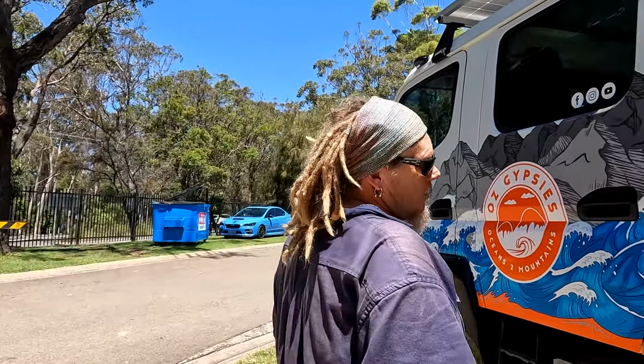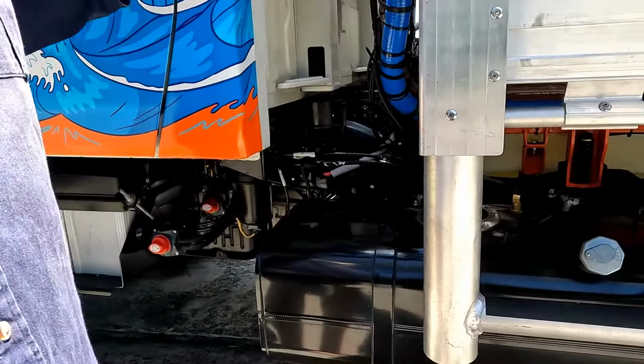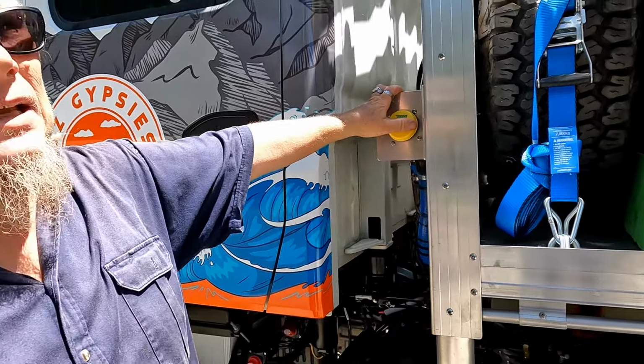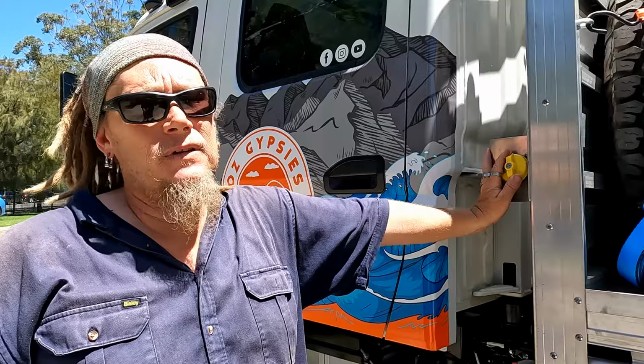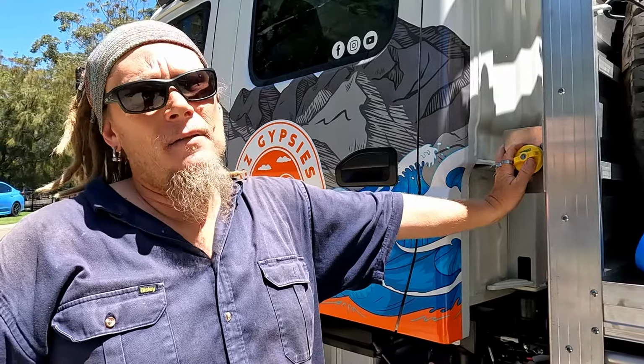Oh, and here's the, so obviously the normal 100 litre fuel tank, then up here another filler for the 200 litre diesel tank. There is the water outlet on the back. Both the diesel tank and the water tank are all switched in the cab with gauges and stuff like that. So that worked out really well. I really like that part.